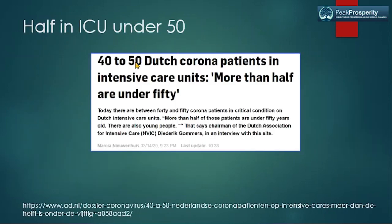More concerning than that, however, is that the Dutch experience so far is telling us that more than half of the people in intensive care units are under the age of 50. So not huge numbers yet, between 40 and 50 corona patients in critical condition. But more than half of those are under the age of 50 years. And there are also young people in there.